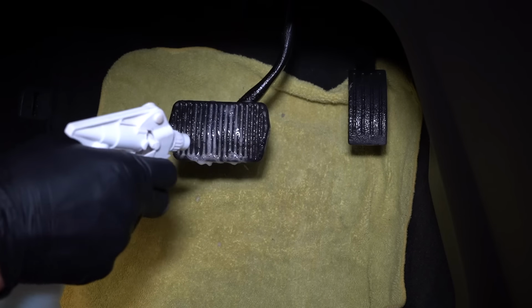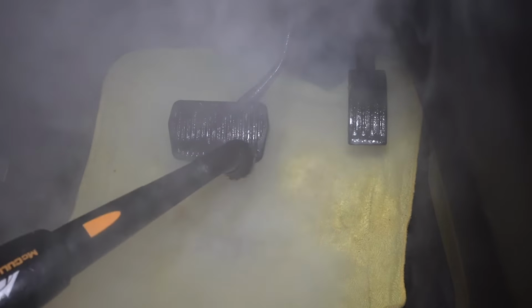Now for these dirty pedals, I'm blasting them with steam and a stiff brush, which will make super quick work of them. And using the steamer is also a lot of fun.